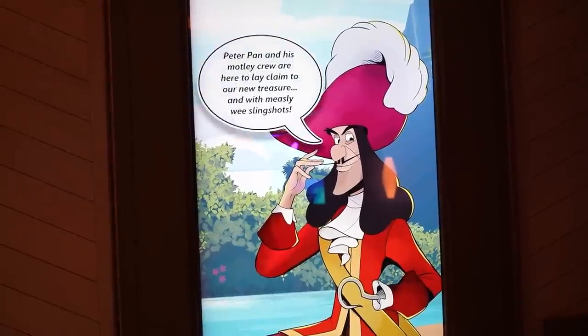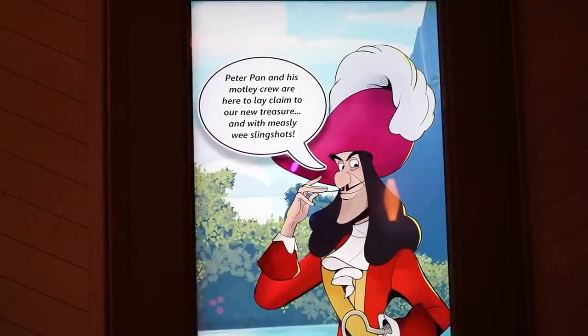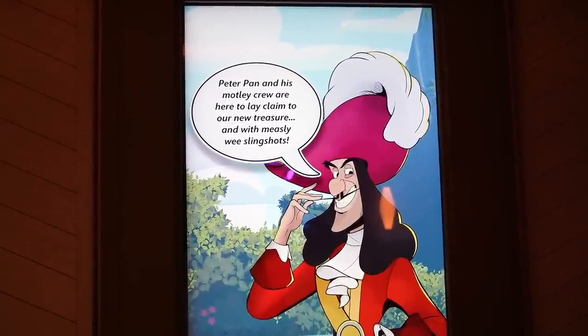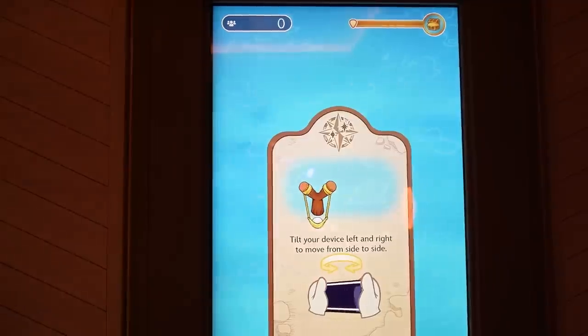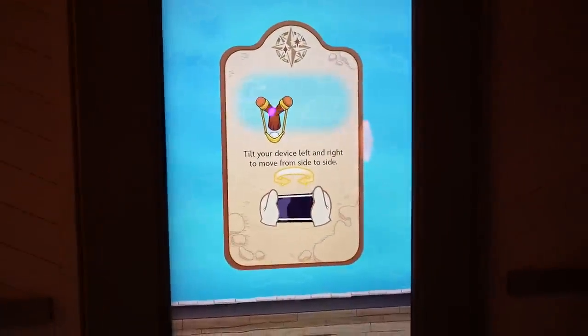Oh, there's Hook. Peter Pan and his motley crew are here to lay claim to our new treasure. And with measly weaseling shots, tilt your device left and right. So I have to do like side to side. And then forward and backwards. Tap your device screen to fire. Oh, okay.